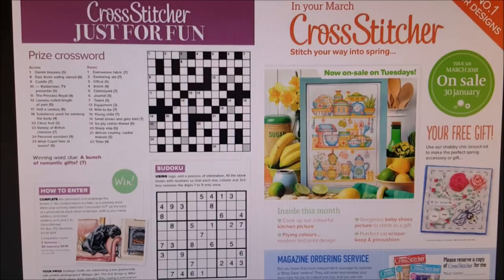And that was it for designs. This shows you what's going to be in the March issue. I like that kitchen design. It's really colorful. Reminds me of Mary Engelbreit.